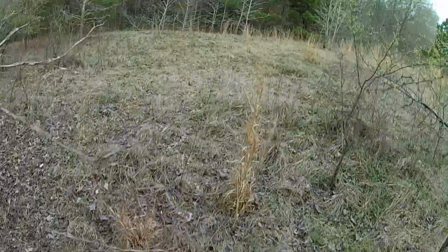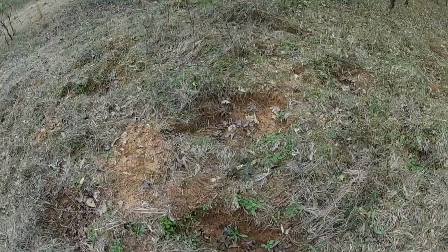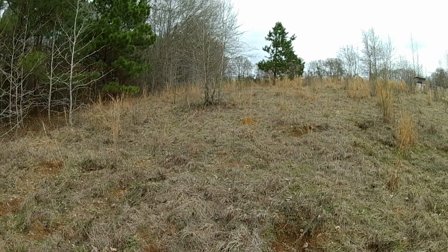So what happens is they come in through here, and you can see all of this. This is just all of them coming in, rooting up, bedding down, whatever it is they're doing. And this is all of what's been going on here. They've definitely done some damage back here. But you can see they come in back here and they've rooted all this up, and then they also come in up this way too.